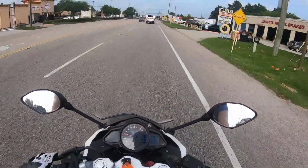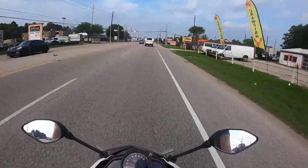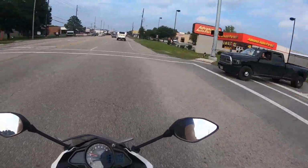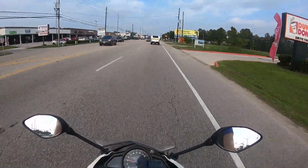It still has the stock air filter. I mean, it has an exhaust, and it has a trickle charger that we put into it, and maybe a couple other things, but that's pretty much it.